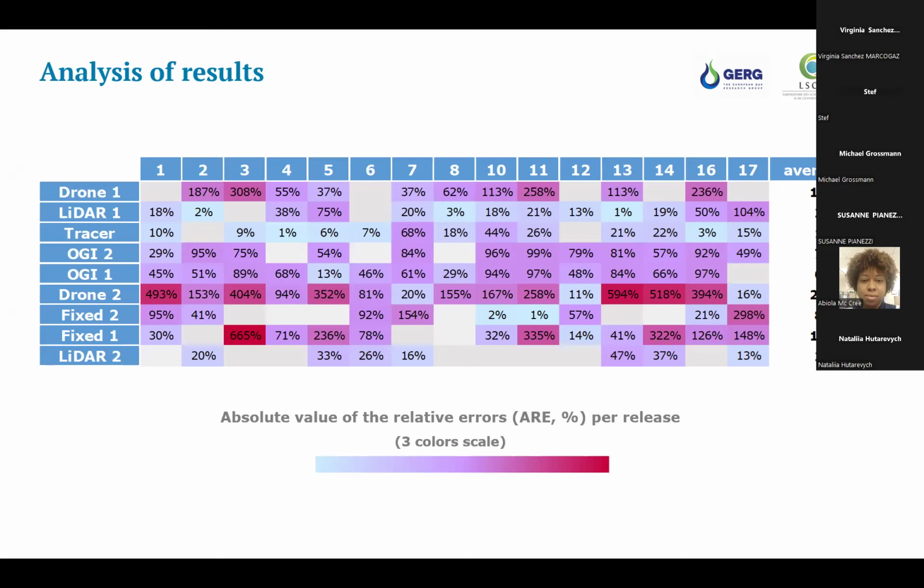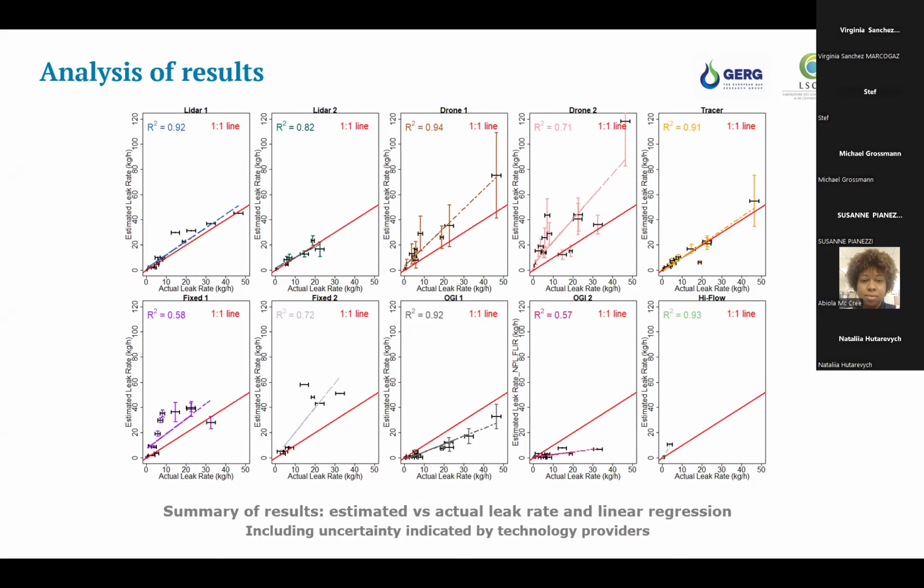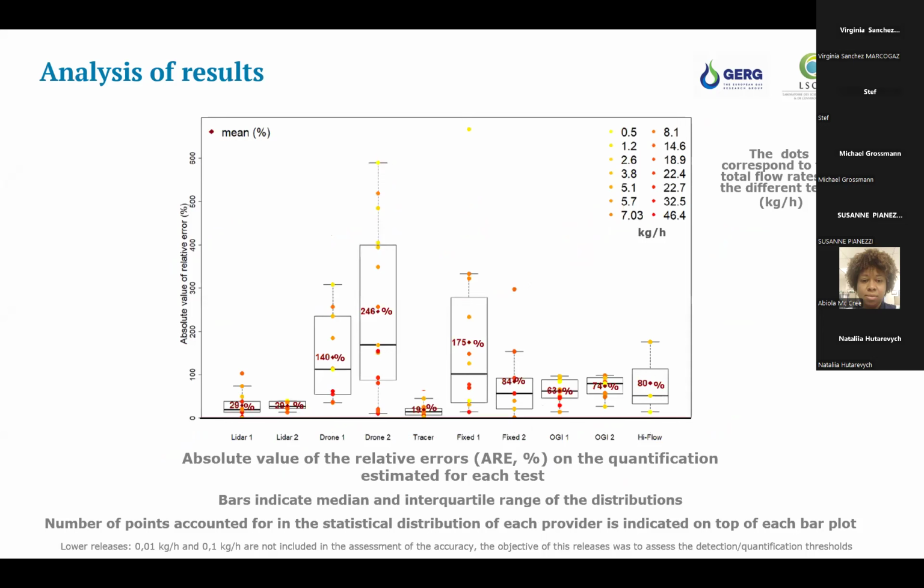Going into more detail on the analysis, the next slide represents a graph per technology. On the horizontal axis you can see the value of the actual leak rate, and on the vertical axis the estimated leak rate. These graphs are very useful because visually you can see clearly that some technologies have a clear tendency to overestimate, when the results are over the red line, and some other technologies have a clear tendency to underestimate.